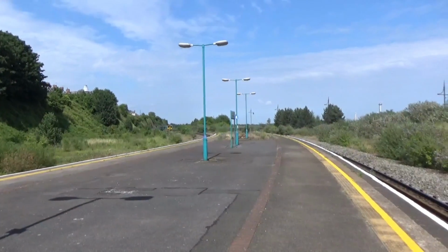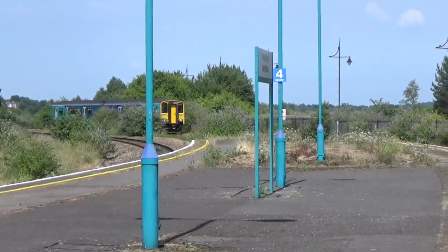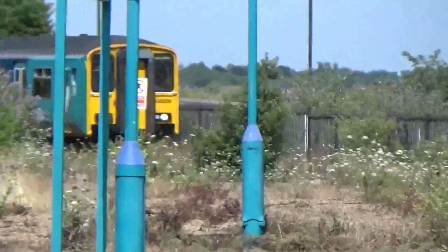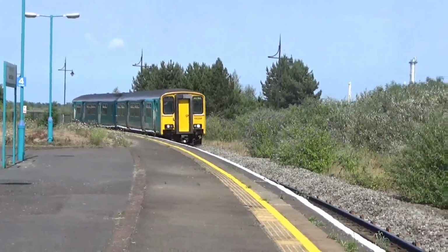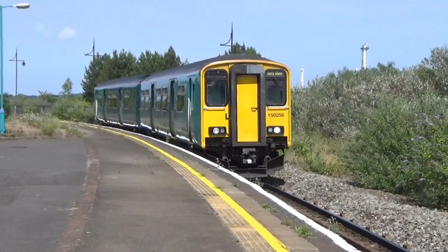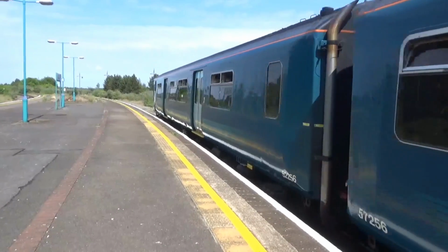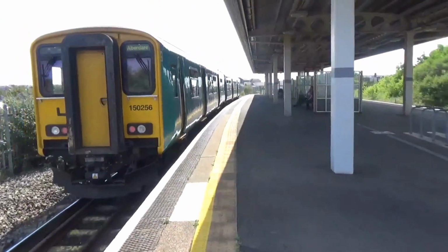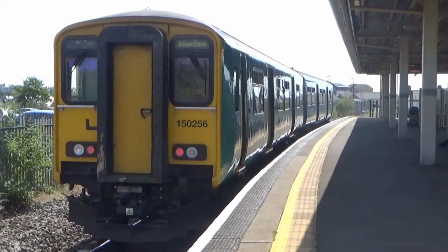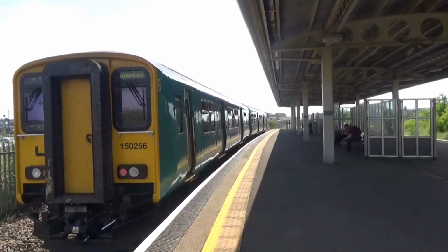Alright, arriving now is the 1529 Arriva Trains Wales service from Merthyr Tydfil to Barry Island. It's formed of a 150, 150256. They're coming, Barry Docks! 150256 to Barry Island from Merthyr Tydfil! Train has two coaches! Right, it's 150256 on the 1529 Arriva Trains Wales service to Barry Island from Merthyr Tydfil.